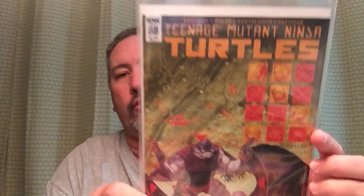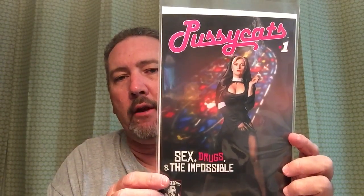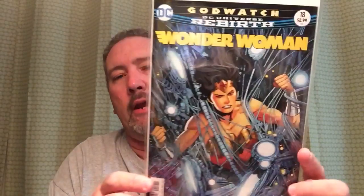Teenage Mutant Ninja Turtles 68. Good following on Ninja Turtles. The Ninja Turtles have a really strong following. Pussycats #1, new storyline, Sex, Drugs, and the Impossible. Of course, their first series they did were Pussycats. Of course, had Karen Summer, who was the 80s porn star on those books originally. So this is their newest storyline. Wonder Woman 18 Rebirth.